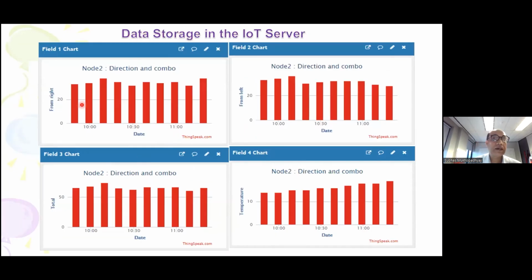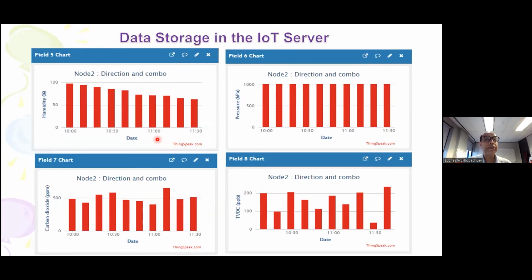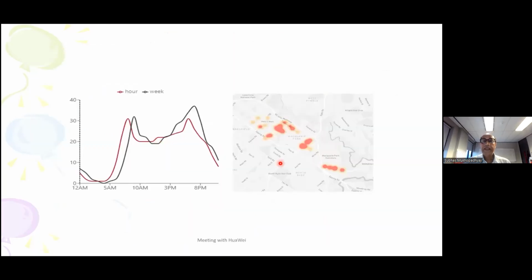So these are some data coming from the collected data in the server. We can see the people's movement, directions, as well as the environmental parameters. And then we can use that data to show different types of heat maps, how many people are in a certain area at a certain time. And also we can compare hourly data with the weekly average data for a particular day at a particular place. Of course, after we get the data, we can do all this analysis because we now have the data available.